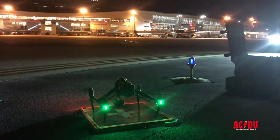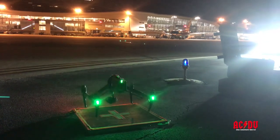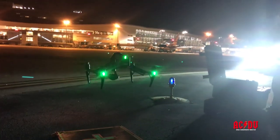I bought the Arc strobes, and those things are bright. I bought the three pack, so I got a red, a green, and a white. And I need to talk to those guys because I want to get another red, green, and white. So I want six strobes total for my drone. But those made a huge difference.